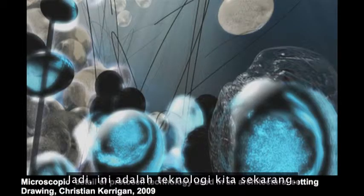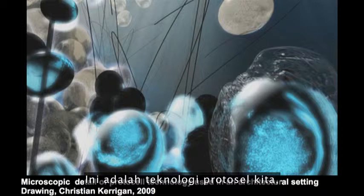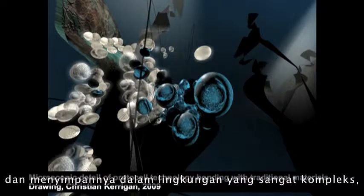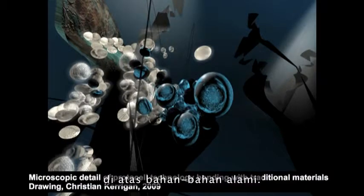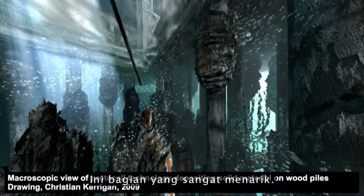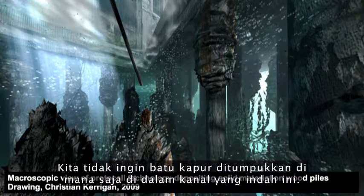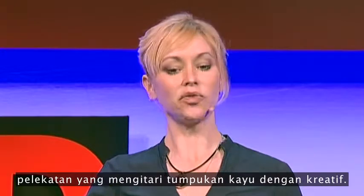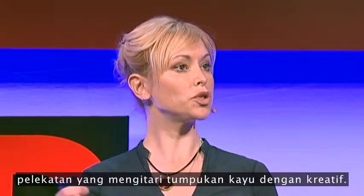So, here's the technology we have today. This is our protocell technology effectively making a shell like its limestone forefathers and depositing it in a very complex environment against natural materials. We're looking at crystal lattices to see the bonding processes in this. Now, this is the very interesting part. We don't just want limestone dumped everywhere in all the pretty canals. What we need it to do is to be creatively crafted around the wooden piles.